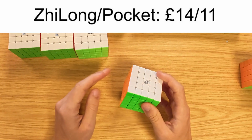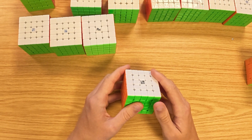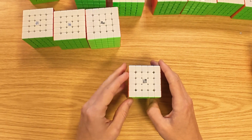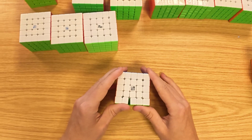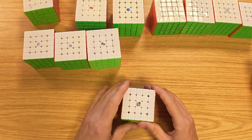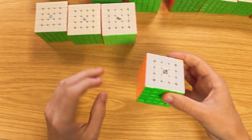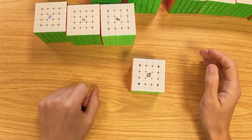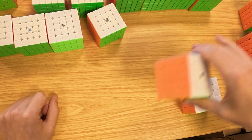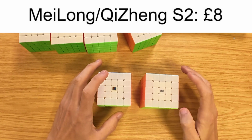It's 58mm, exact same mechanism, it just doesn't come with any accessories and comes in a smaller box for a lower price. So yeah, you can get the Zlong for £15 with the accessories, or the YJ Pocket 5x5 for, I think it's £11, which doesn't come with the accessories, but is the cheapest magnetic 5x5 on the market, simply put.